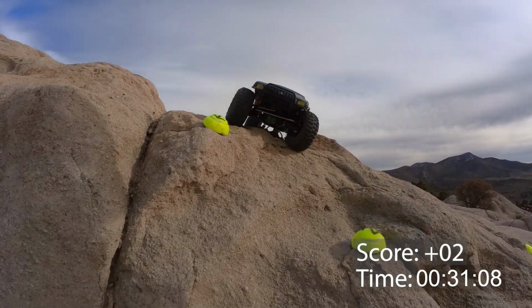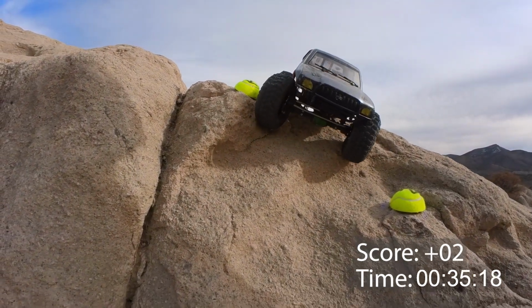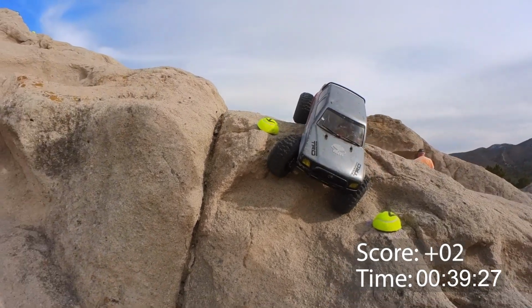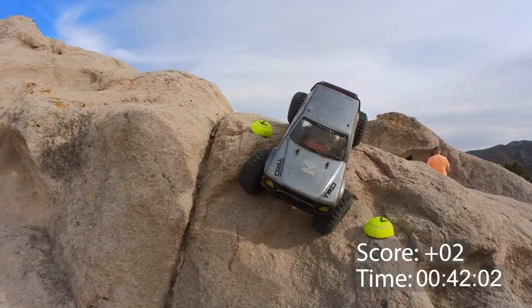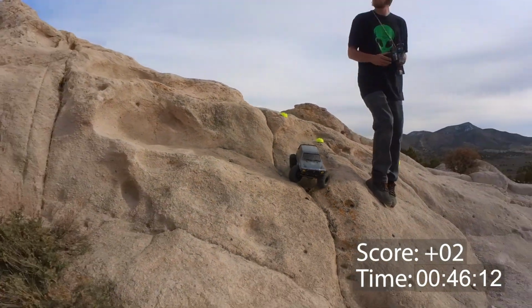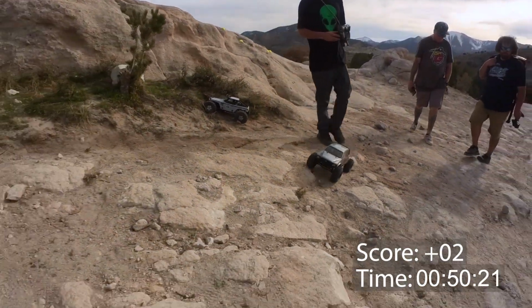Unfortunately, T had the same problem that Luke did, where he wasn't squared up to the gate. And he decided to take a reverse, which then he decided that the reverse wasn't enough to square him up, so he wanted to do a loop. So he did a loop around after his reverse, and then halfway through his loop around, he realized he didn't have enough space for his loop around, so he had to do another reverse.